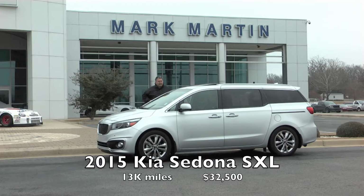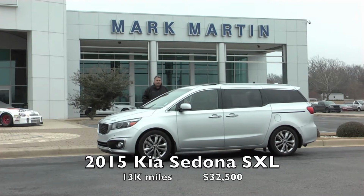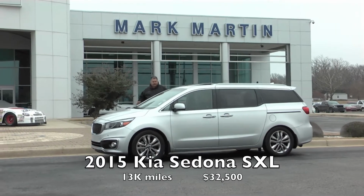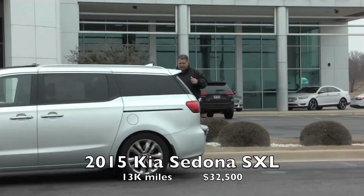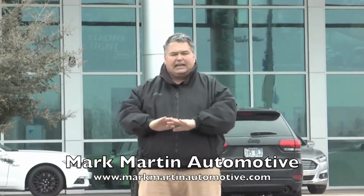Now you can go find an SX or an LX, a base van, a lot cheaper, but this is an SXL. If you're wanting luxury, if you're wanting style, and if you're wanting equipment, this van has everything. This van is only $32,500. Okay, $10,000 off from a new one. I promise you, if you bring me your trade, just give me the opportunity, I'll be your winner. We'll move on, but that's a sharp, sharp van. It's silver with gray interior. Like I said, quad seats, double roofs. It's got trailer tow. It's got the hitch. It's got it all. Nothing left short.